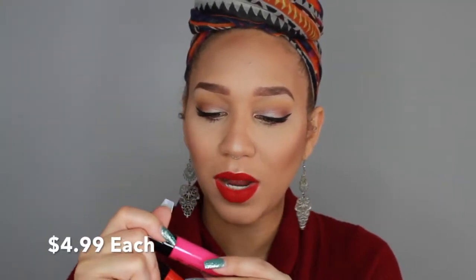I picked up four colors of the liquid Catsuit matte lipstick. I actually hauled this in my what I got for Christmas haul, but at the end of the video you guys will see lip swatches of all four of these. And I must say, the way it's sitting on my lips now, my lips don't feel super tight and cracky. They're really, really comfortable to put on.